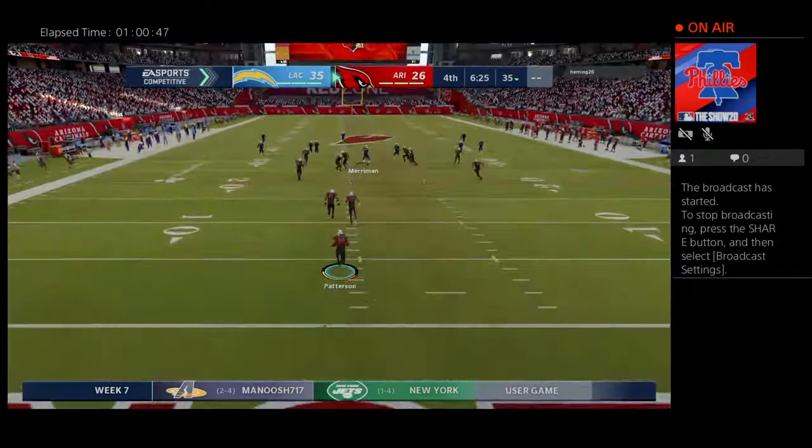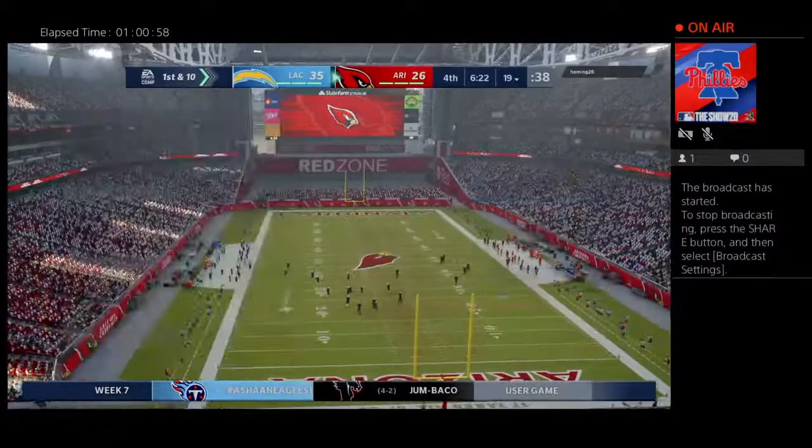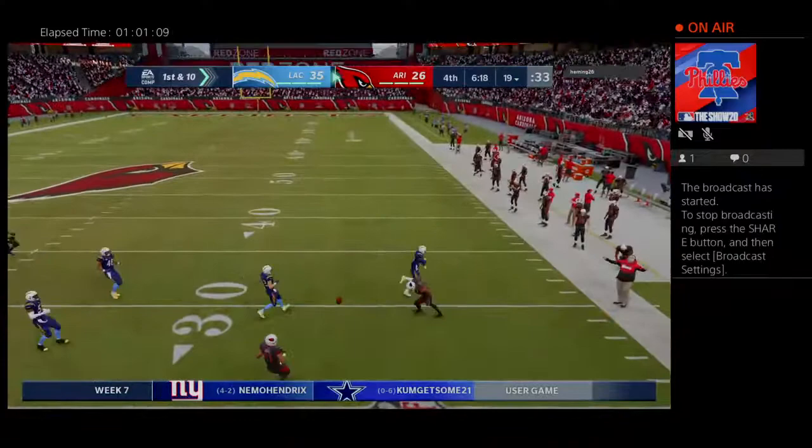And only able to get this to the 19, so probably should have opted for the touchback. Cardinals take over first and 10 at their own. Arizona's offense at the line, ready to get their drive started. And you figure after giving up that last touchdown, they trail by two scores here in the fourth quarter. This drive becomes very critical.